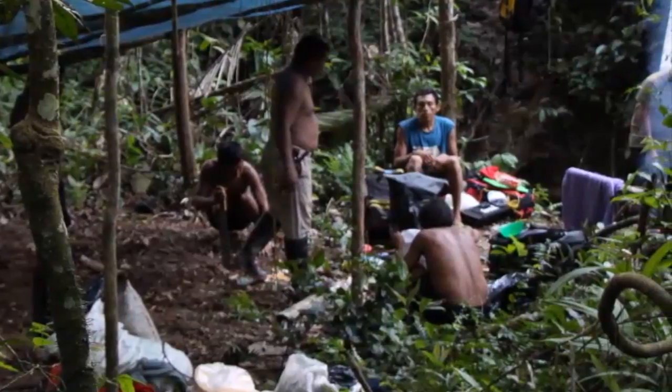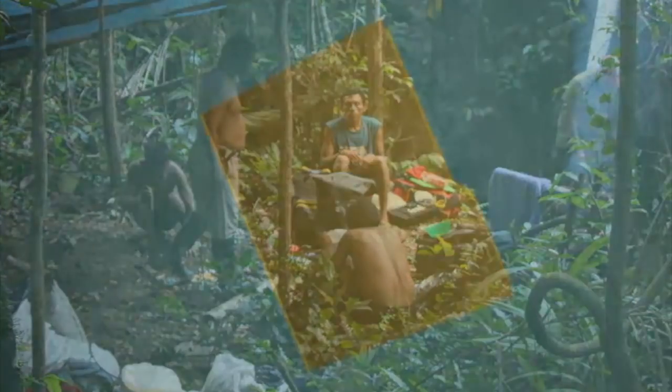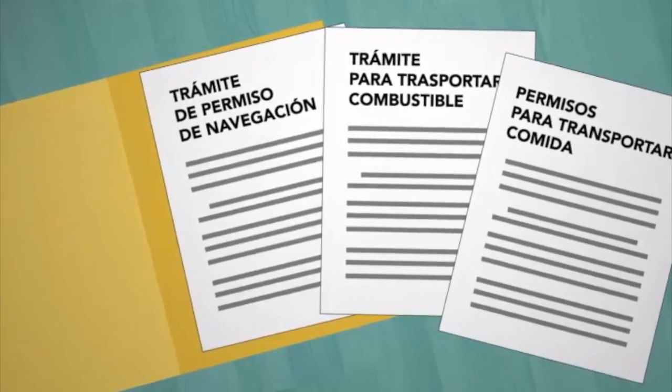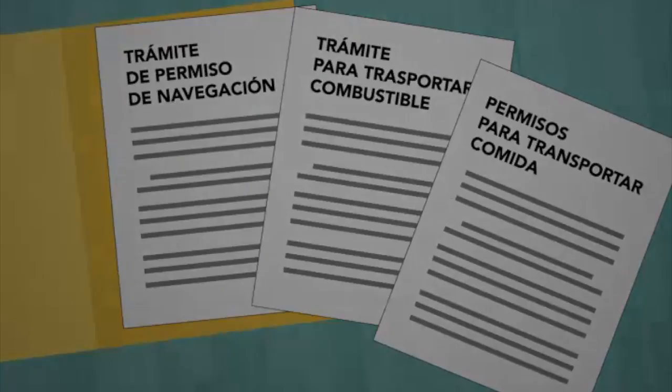Each technician prepares his or her camping equipment for sleeping in the boat or in improvised campsites in the middle of the jungle. And, possibly the most complicated task, they must complete complex and slow bureaucratic approvals that are required by the control institutions.